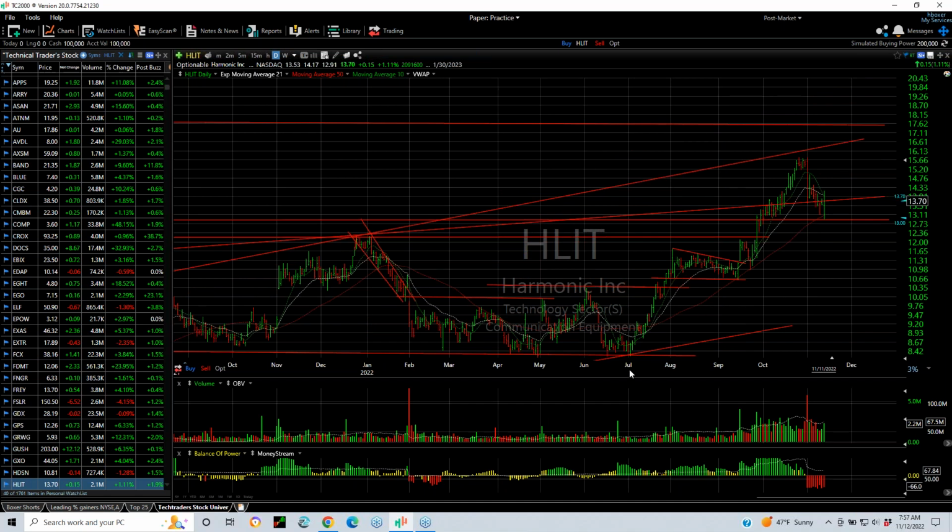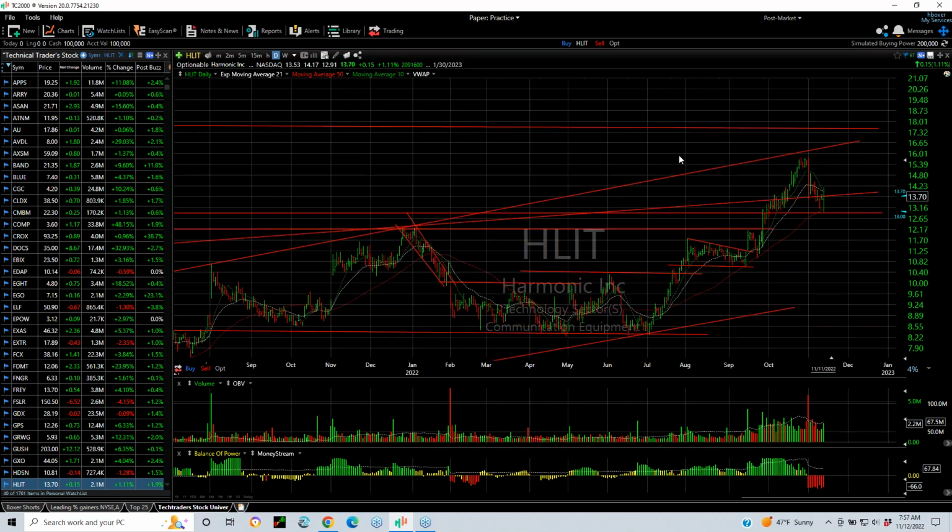HLIT with a massive move from the July low that saw it go from 8.5 to almost 16, nearly doubling, and a 1, 2, 3. You got wave 4 here. If there is a wave 5, I'm looking for 17, 17.5.